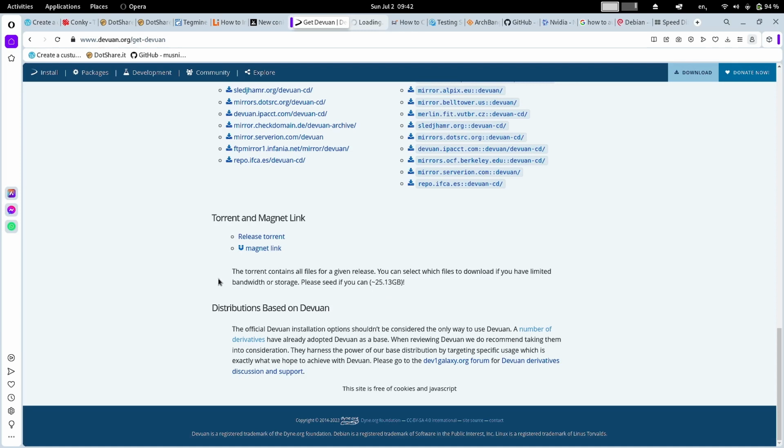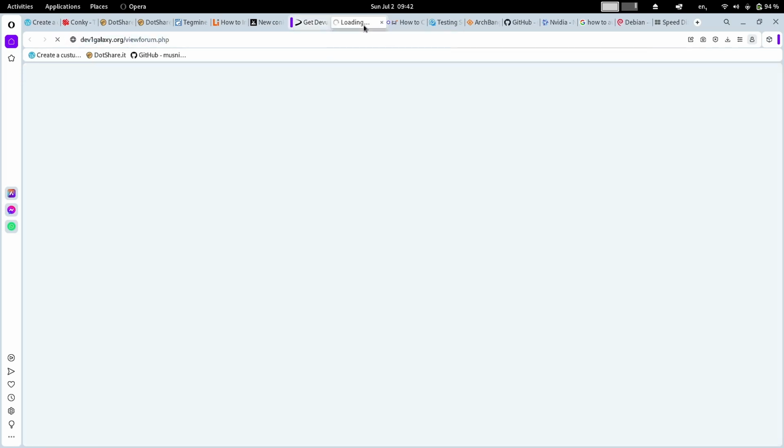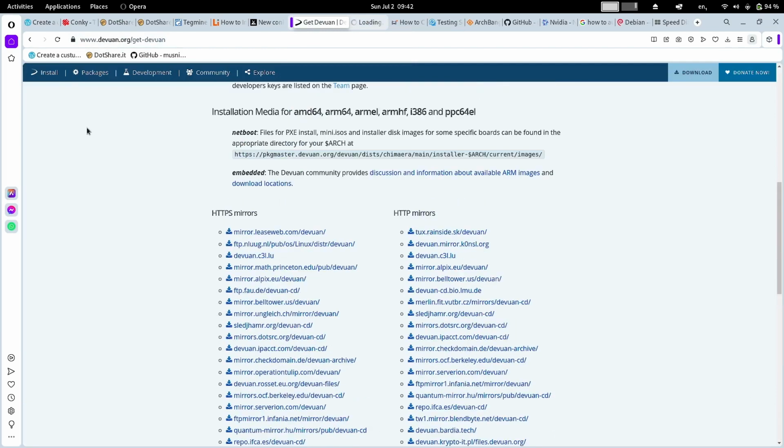So you can use the torrent option to download the complete set of all packages that are available in Debian and then do the installation. So I think it is taking some time. So what we will do is, let us go back.